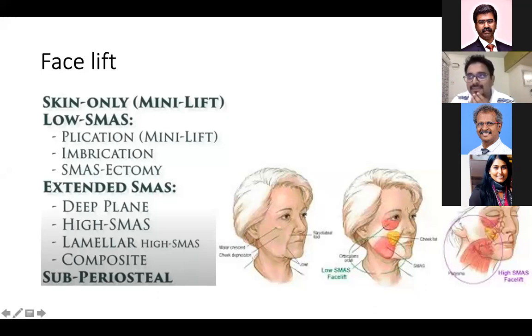And you all know what the SMAS is, the superficial musculoaponeurotic system, which invests the whole of the facial muscles. You can see just below the dermis and above the facial muscles, there's a layer in between. Superiorly it extends as the temporoparietal fascia and inferiorly as the platysma, and then it goes to the investing layer of the deep fascia. So we're seeing skin-only lifts and low SMAS lifts like plication and imbrication. I'll be talking about that in the next slide, please.